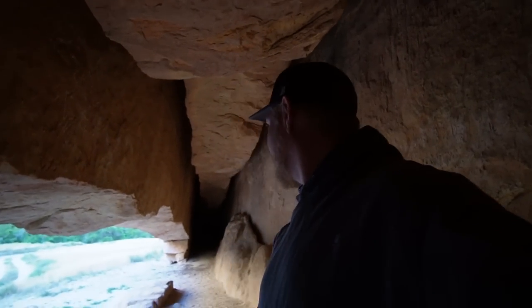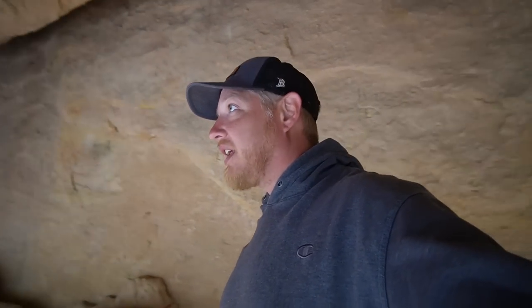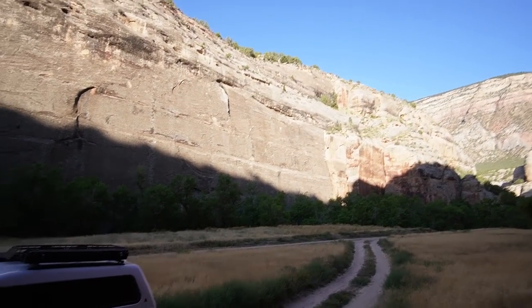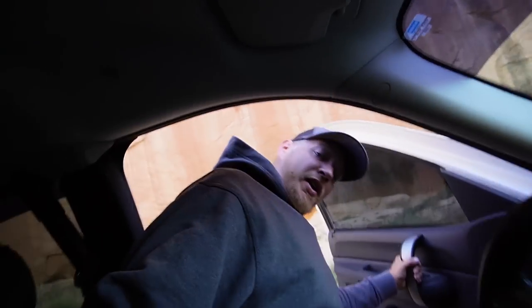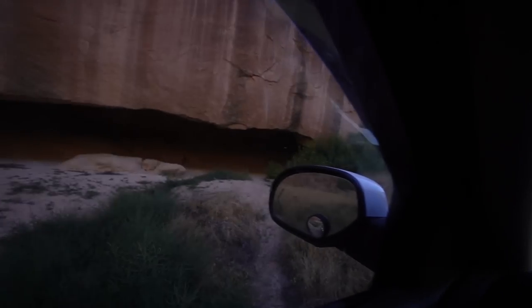This is cool. Yeah, you could definitely spend the night in this thing. I imagine some ancient folks probably did, but yeah, that's cool. That is really cool. And then I'm just in this massive valley here. You can see. Hey, look at that rock face on the other side. Pretty wild. All right, keep heading on down the road. If I keep stopping like this, it's gonna be 4 hours before I get out of here. Bye-bye, cave.